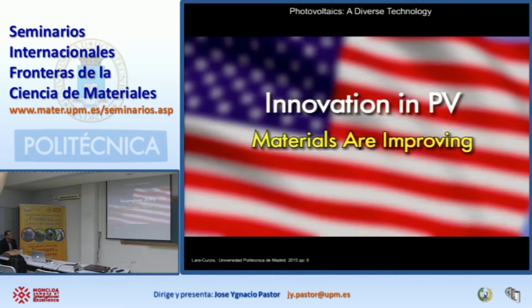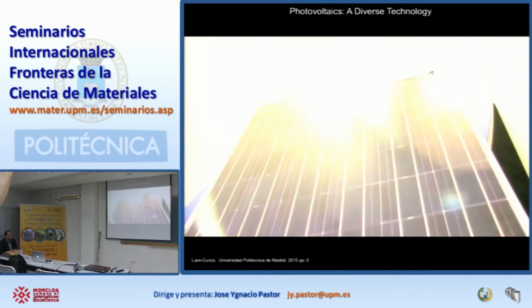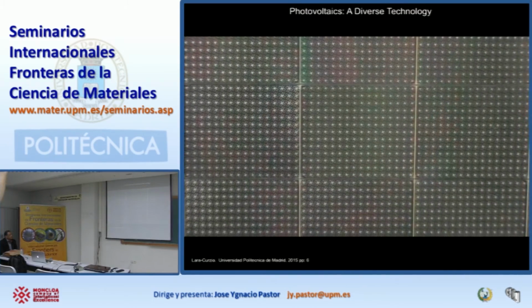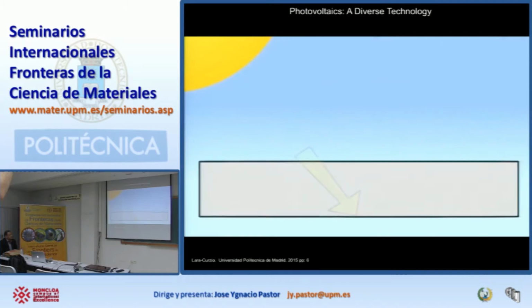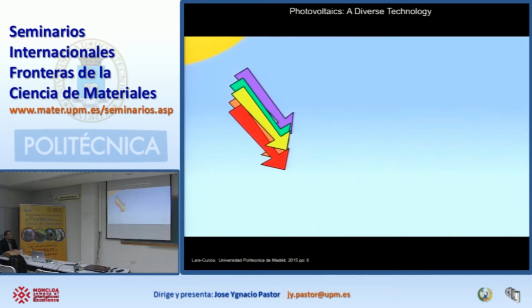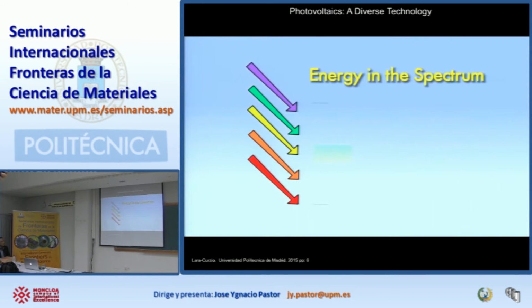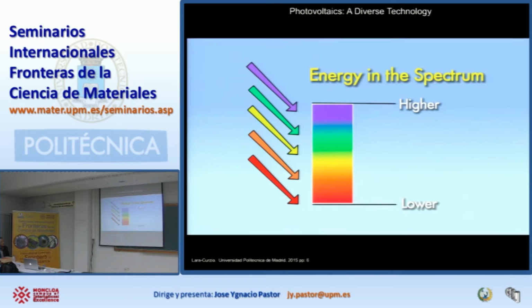Innovation means improving photovoltaic materials. Every PV material absorbs sunlight differently depending on band gap, which is a unique electronic property of the material. Some cells absorb sunlight within the first micron of material. Others need 100 times more material to absorb the same amount of energy from the sun. The sun's energy arrives as a combined spectrum of different wavelengths. Each color carries a different amount of energy. This makes solar cell design more complex.